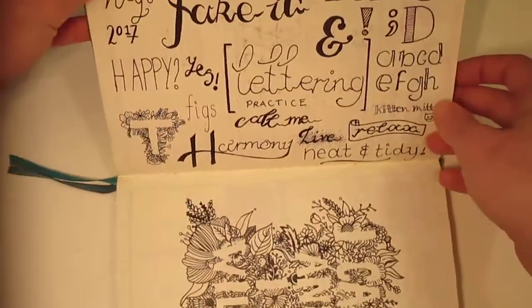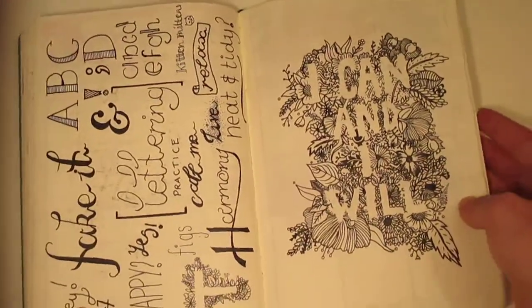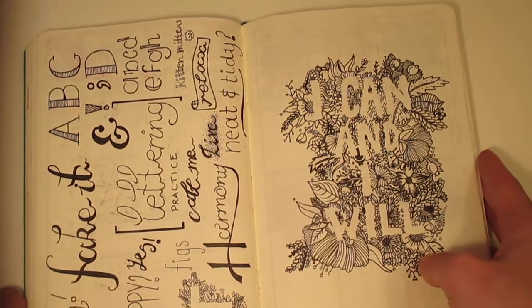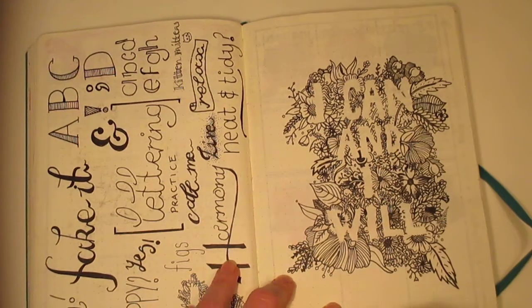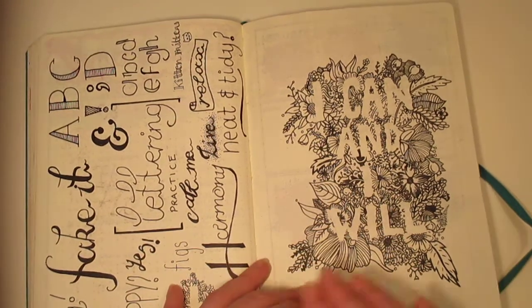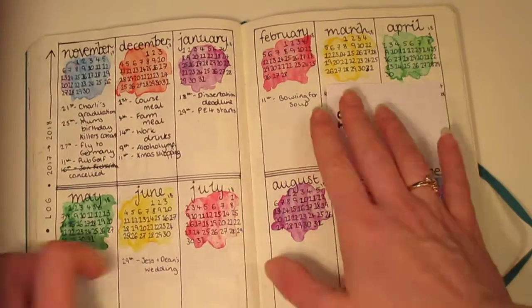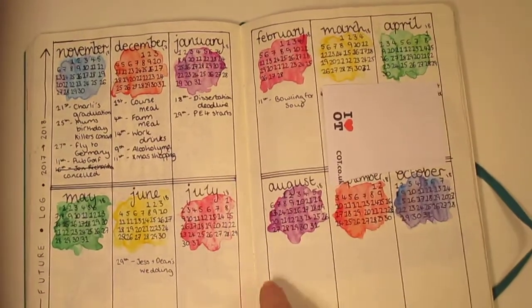And just kind of a text page. I really want to improve my lettering next year, so that was an attempt to try and improve that. And this, I love this, it's so pretty. I got the idea off of Pinterest, I think, and I'll definitely be doing more pieces like this throughout my journal. This is where I decided to start writing down my future log.